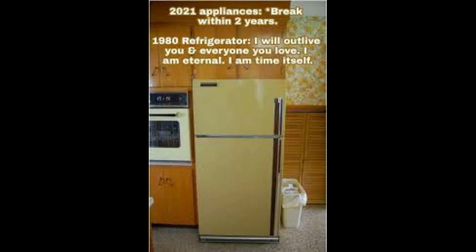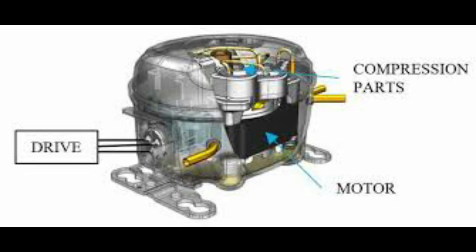Now, I know it's one thing to have the refrigerator from the 1970s that was avocado green and not energy efficient at all. But when you bought it, it lasted like 20 years. It might have used a lot of power. It might have outlived us all, but it was a quality piece. And a lot of the reason for that is because if a compressor or some little part of it went, you could replace it easily.